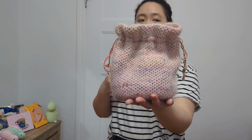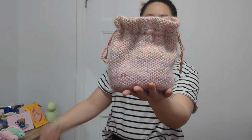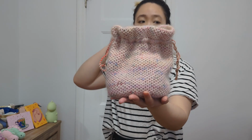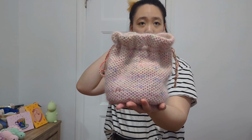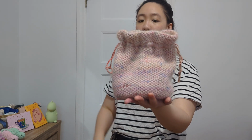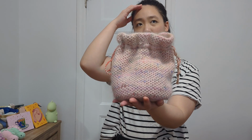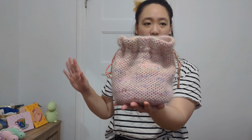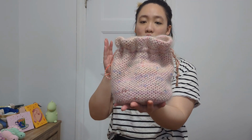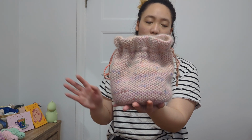The sock yarn is from Myrtle Yarn from a long time ago when they still used superwash yarn. I think they've shifted towards more organic, non-superwash and eco yarn. So this is from when they still used superwash yarn. And this color, I think it's called Funfetti or Celebration or something like that, but it's a pastel-ish pink base with sprinkle color.